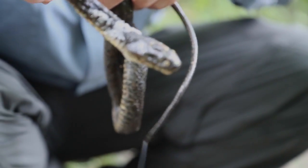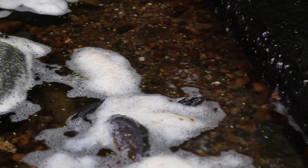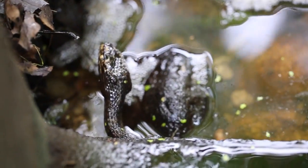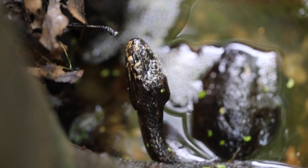It was very cool for the campers and counselors to be able to watch this northern water snake move through the shallow water. It was even fun to watch that snake crawl through the foam, which the kids kept calling root beer.